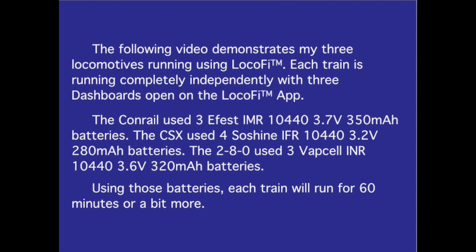The following video demonstrates my 3 locomotives running using LocoFi. Each train is running completely independently with 3 dashboards open on the LocoFi app. The Conrail used 3 eFest IMR 10440 3.7 volt 350 milliamp hour batteries. The CSX used 4 Soshine IFR 10440 3.2 volt 280 milliamp hour batteries. The 280 used 3 Vapsell INR 10440 3.6 volt 320 milliamp hour batteries. Using those batteries, each train will run for about 60 minutes or a bit more.